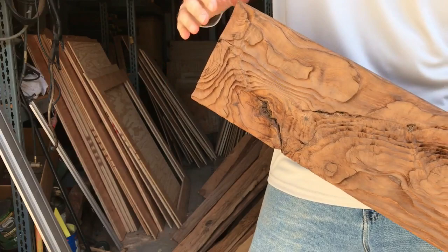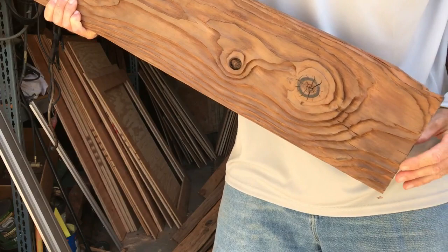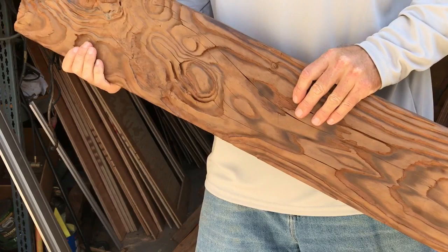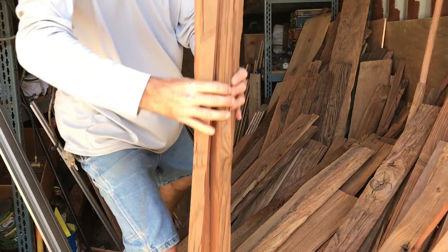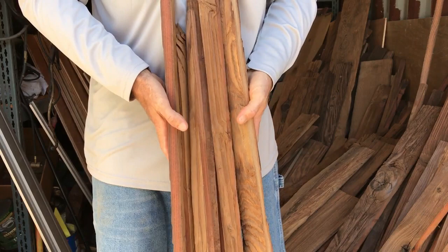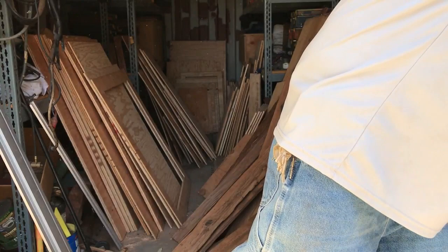As you can see, it's got some really beautiful wood grain going all the way down and even on both sides. So what I figured I would do is I would use this as the centerpiece, and then I would get a bunch of this thinner material right here, and I would use some of this to build some sort of framework around it. So anyway, I'm gonna take some of this wood out to the workshop right now and go ahead and start building, and I guess we'll see how it goes.